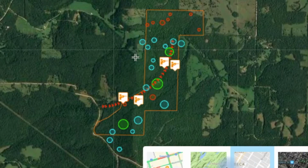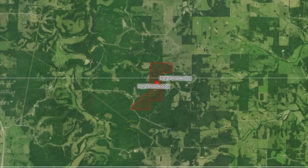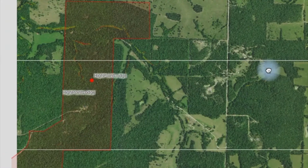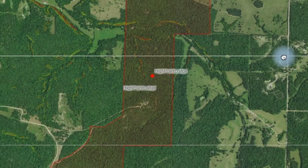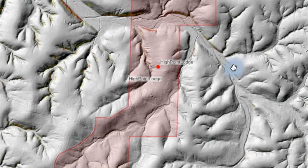Oftentimes, in these heavily timbered parcels, when we only have access down from one corner, we have a great deal of difficulty accessing the property without spooking the local game out of there. However, this property has some features to help run counter to that. When we look at a LiDAR-based application, which gives us a really good feel for what the land looks like topographically, we can see the topography is rolling enough that we still have access to the property.